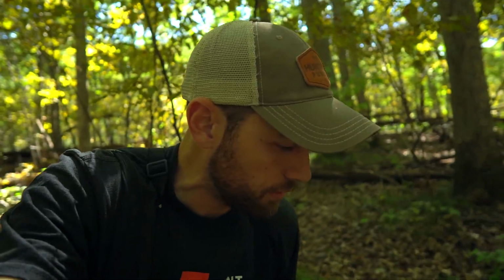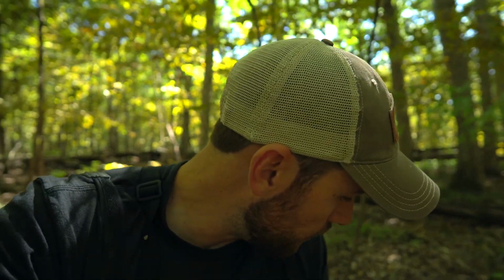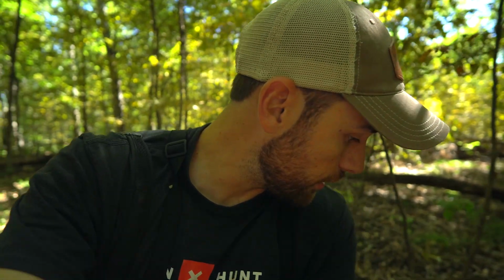A lot of these have just fallen. These are brand new. They're not great big, but there's a bunch of them. Bunch of white oaks in here. I'm gonna scout around a bit and see what else I can find. But this is the first step.